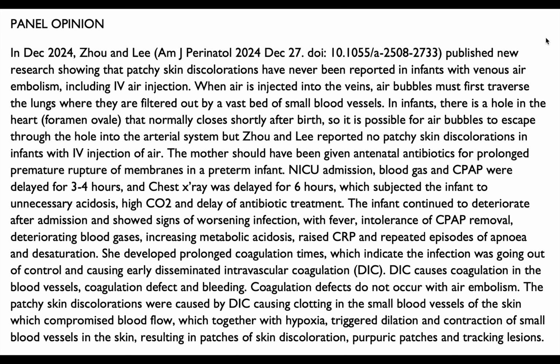The mother should have been given antenatal antibiotics for prolonged premature rupture of membranes in a preterm infant.